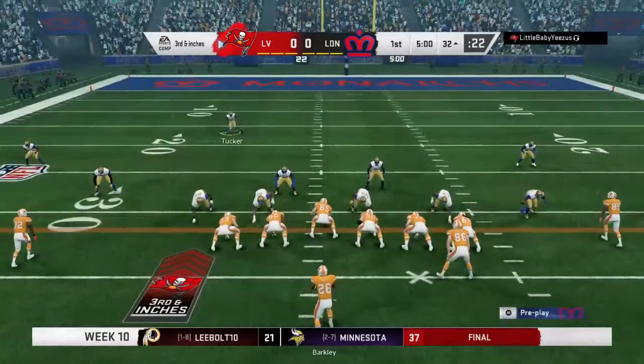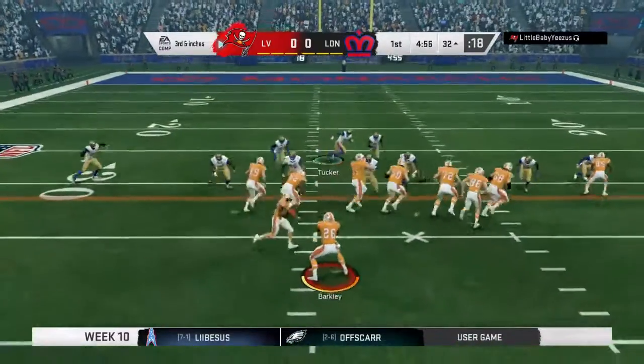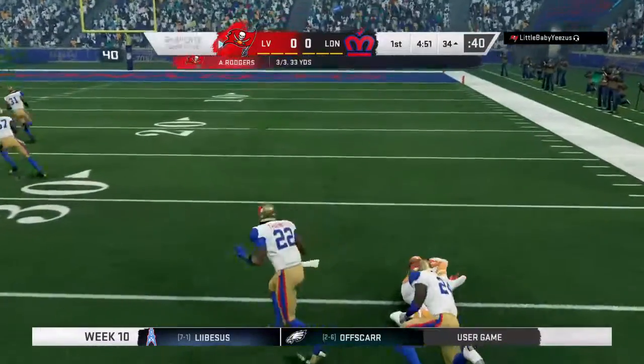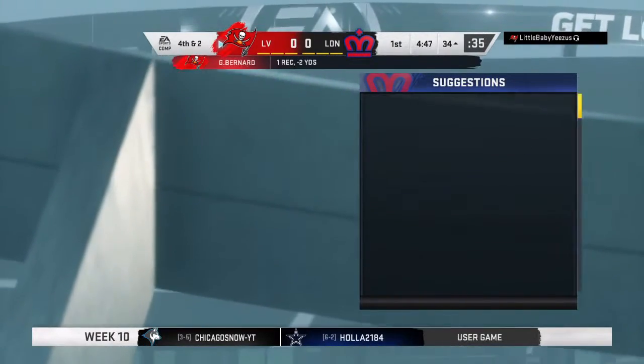We want this. Jump! He's coming. Double up, double up. And he will lose yardage back to the 34-yard line. 4th down now after a loss of 2.